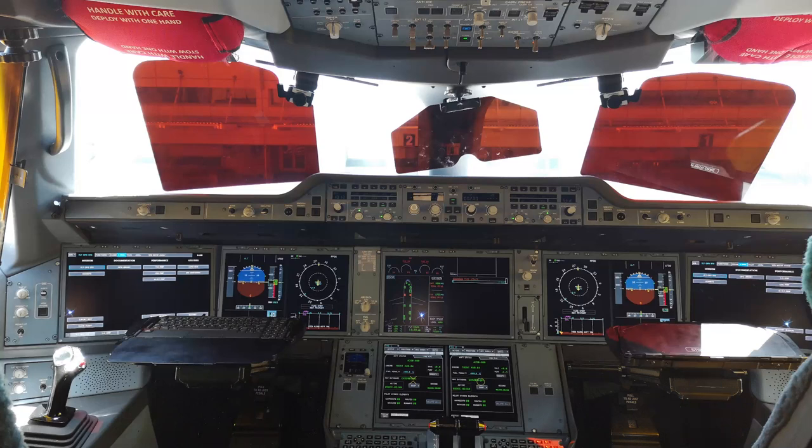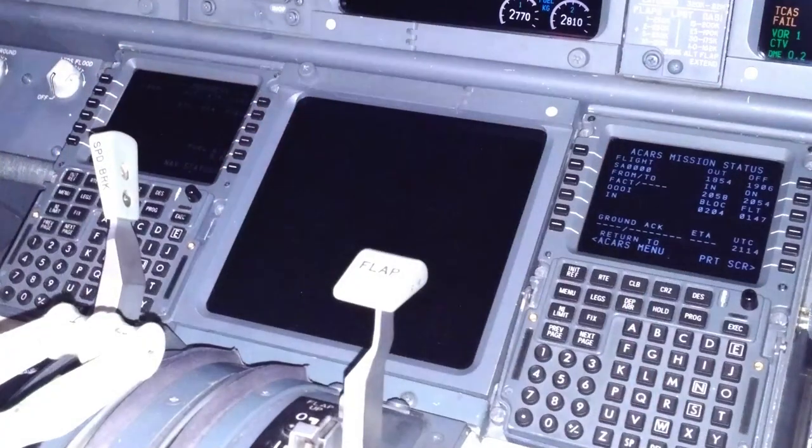So at this point in the video, I think is where most of the Airbus guys are going to log off after that statement. Now that we have seen what these cockpits look like, let's zoom in a little and see if we can see something interesting.